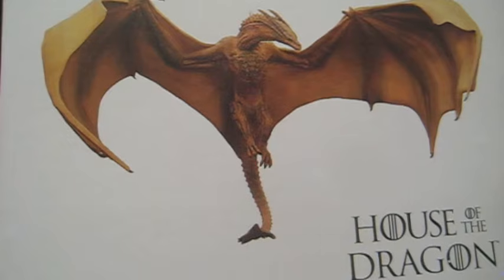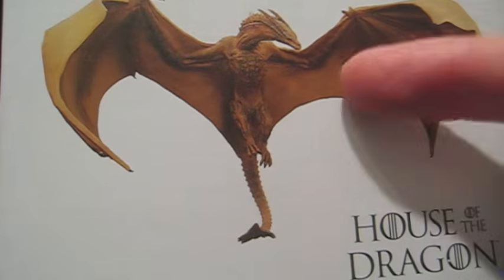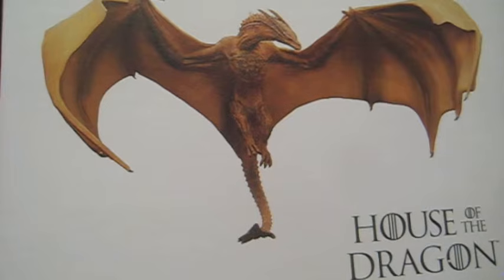One of the most exciting things about Christmas, of course, are the Christmas decorations, and specifically, in this case, the Christmas tree ornaments. And I think this is one of the most interesting and unique ornaments from Hallmark this year in their keepsake line. This is the Game of Thrones House of the Dragon Syrax Ornament. Syrax, of course, is the dragon of Princess Rhaenyra on this prequel series.